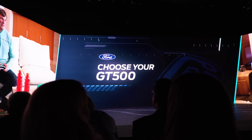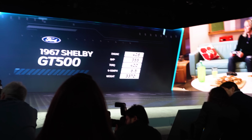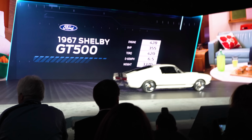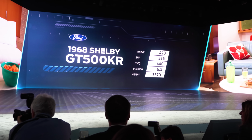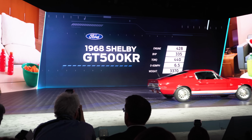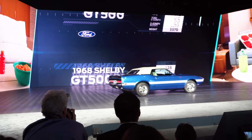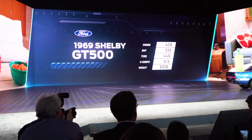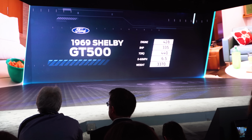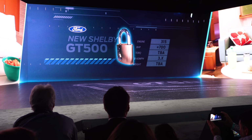Our first choice is a great 67, first year of the GT500, and it's in that beautiful original Shelby color scheme. You know, or I could go with the 1968 GT500 KR. It has even more power than the 67. That's right, the king of the road. We even have the last original Shelby GT500 from 1969 to choose from, and we have an even cooler one to choose. Wow, it's a GT500 mystery car. Let's unlock it and see what it can do.